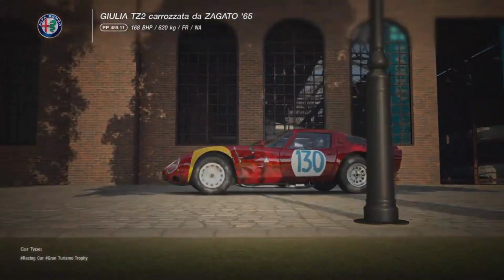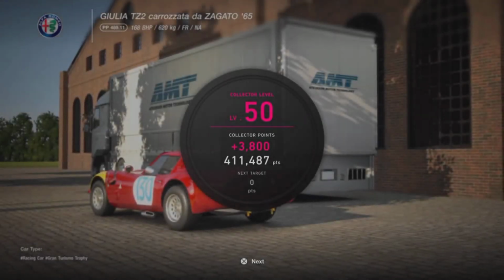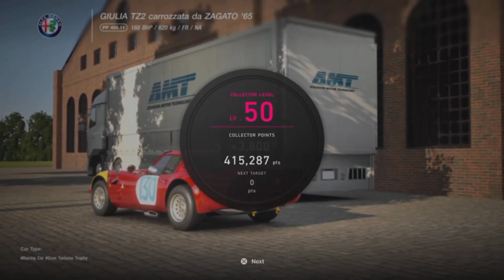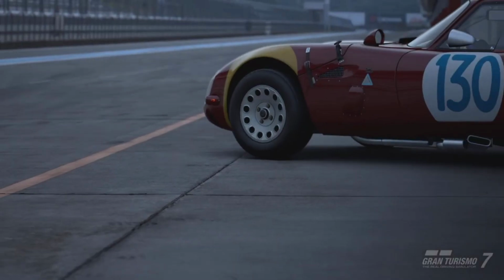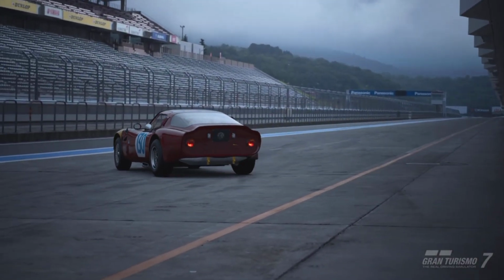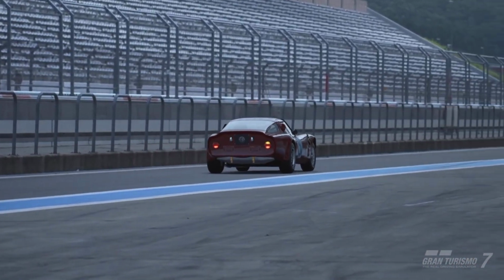So 3.8 million credits is honestly not a bad price for this vehicle, considering the fact that in Gran Turismo 5, 6 and in GT Sport, this vehicle would have cost you 10 million credits. So yeah, and also we see that this vehicle's price is actually going to increase in October, so I would recommend you pick this vehicle up right now while it is still affordable.